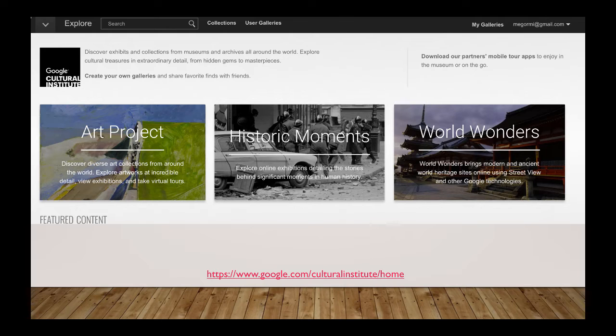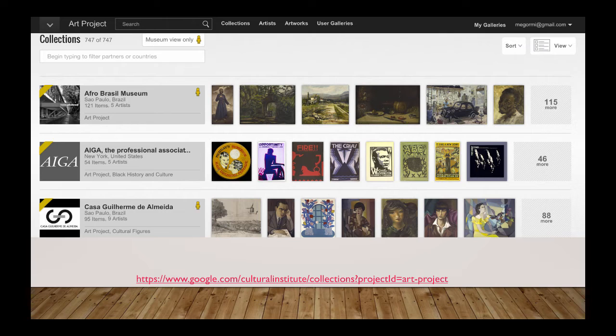Now, this is just the three big categories that Google has organized for you for the expeditions. So you want to look at art, historical moments, world wonders. Once from there, let's drill in a little bit. Think of those as your three broad categories at this moment in time. I am sure they're going to grow.